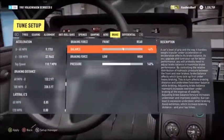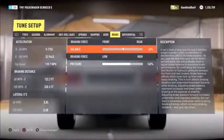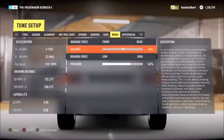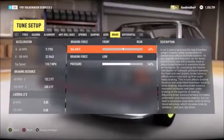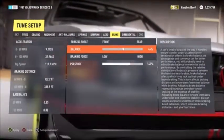The brake pressure is your own preference. If you're braking and you tend to be locking up, try reducing your braking pressure. What you can do is, as you get used to it, you can start to increase it until you find your desired level.